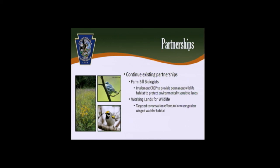We're going to look to continue existing partnerships that we currently have going on. Farm Bill biologists, in a cooperative agreement with NRCS and Pheasants Forever. We have 5 of those across the state right now. We may be able to bump that up by 2 or 3 additional over the next year or 2. And they're implementing CREP on private lands. Working Lands for Wildlife is an initiative focused on golden-winged warbler habitat. And then RCPP, the Regional Conservation Partnership Program, focuses on cerulean warbler habitat. So these are species-specific initiatives that have been ongoing. We've been involved with these for several years now. They come with some funding of their own, so we'll look to continue that and ramp those projects up.